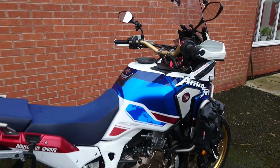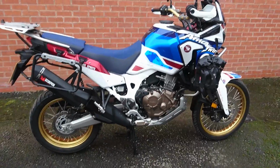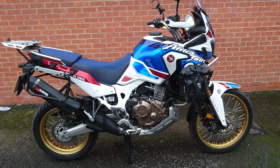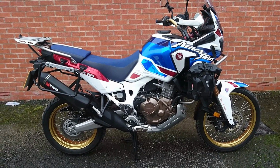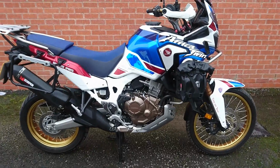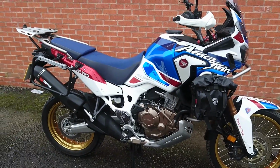The bikes have got engines, they'll take you anywhere. These days, most bikes are 100% reliable, aren't they? Once it's been tried and tested and they've ironed all the problems out, there's not much. We've not had a single issue with this. It's been absolutely great. Loving it, living the dream.